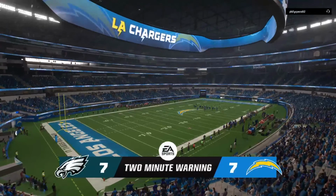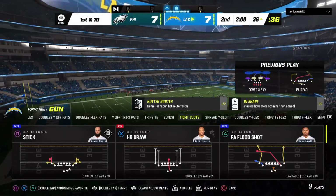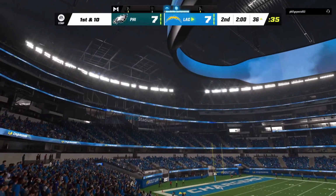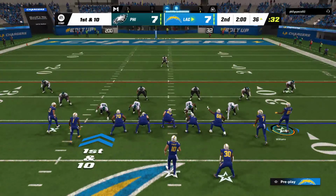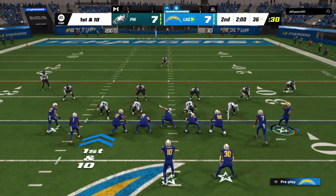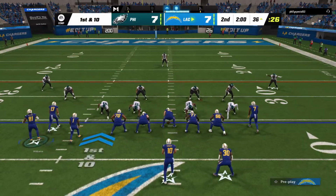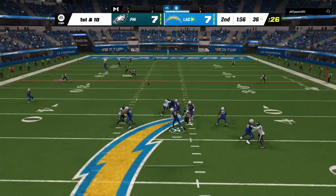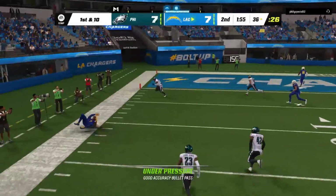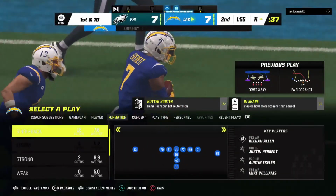Second quarter, 2 minutes to go. Tie ball game. Back-to-back good plays have them on the move on 1st down. Williams, the man in motion left. Play action. It's Herbert. Toward the sideline, and look at that catch. Dragging the toes, and that's going to be a 1st down.